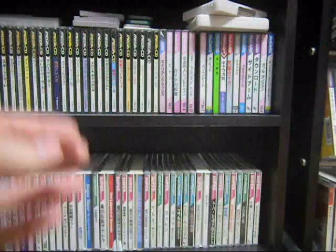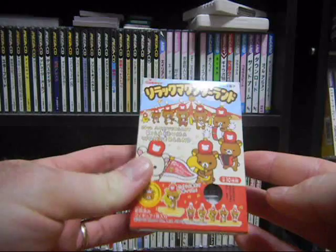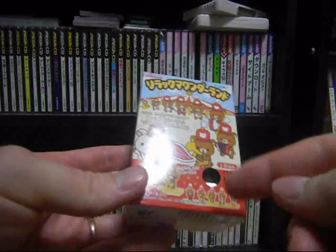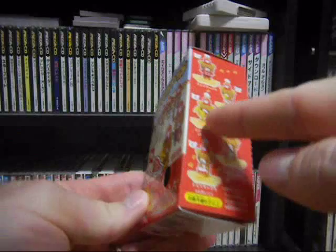Okay. This is Rilakkuma Wonderland. That is cute. Rilakkuma's everywhere. That's right. He cloned himself. He's gonna take over the world. He's got his own marching band. So it's not a blind box because you can see the number 3. So I got the one with the tuba. That's gonna be pretty cute. Oh, bless you.